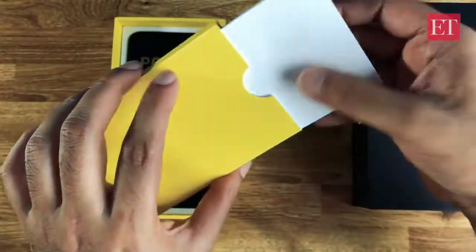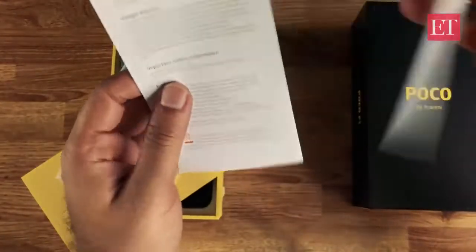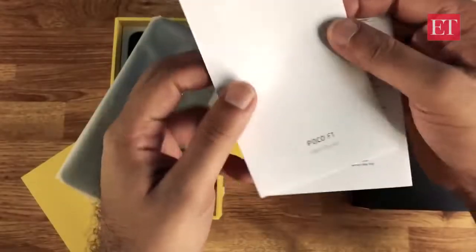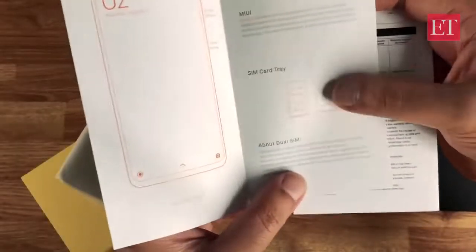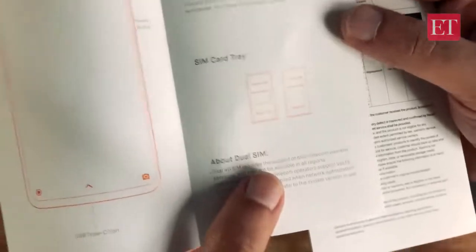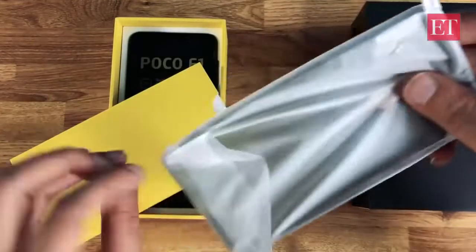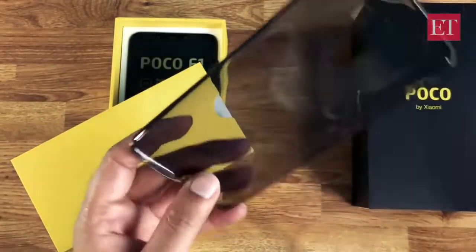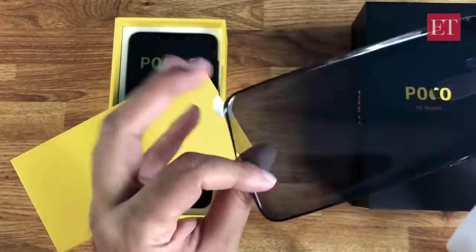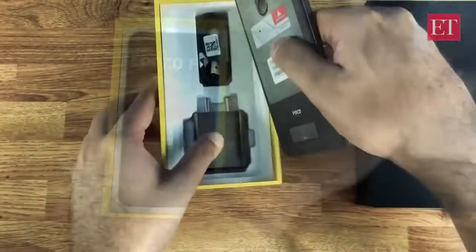So the first thing is this box with warranty information, a quick user guide, just some basic info. It has a hybrid SIM tray, so it shows you that over here. There is a soft case. It's a smoked case inside the box, so basic protection right from the start. That's good. Let's move on.